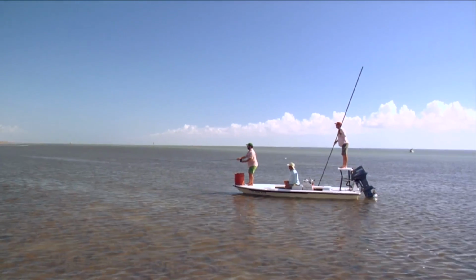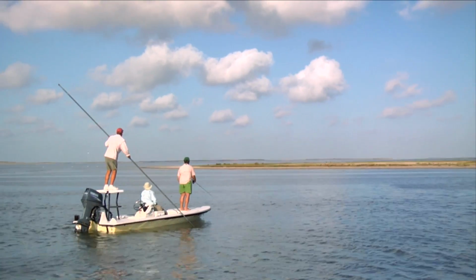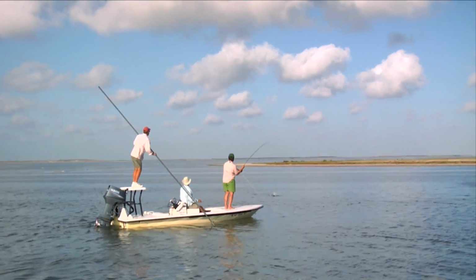Further right. See the fish? And in no time at all, he has sight fished and stuck a very nice trout. Strip. You got him. Got him.